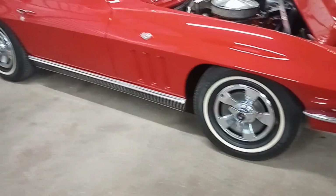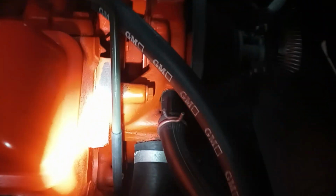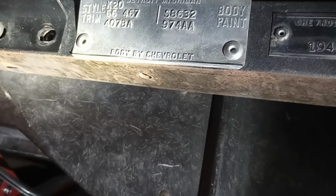Guys, Rich here, looking at this 1966 Chevrolet Corvette. We are looking at the stamp pad right now for a potential online buyer. As you can see, the VIN on the stamp pad matches the VIN of the car. Matches the VIN of the car right here. Okay, there's the build date, body code, trim tag, factory red, all that good stuff.